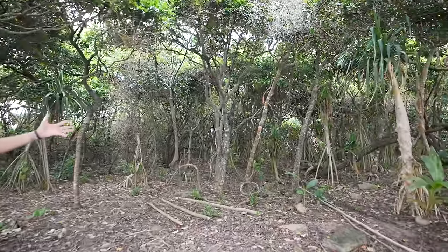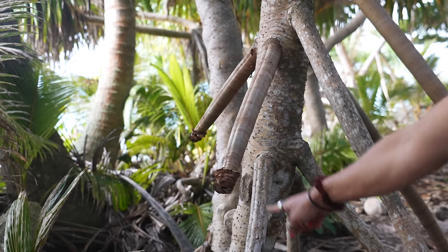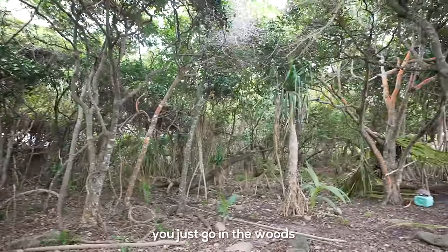This is the restroom area. You might see there are some trees that are called walking palms. They're very masculine looking, so it's very fitting that they're our bathroom. I always use one of those to go behind because it's private. So to be clear, you just go in the woods.